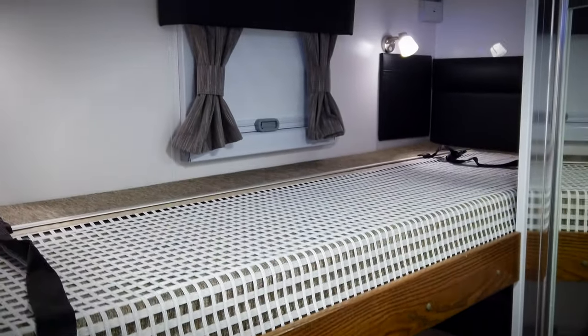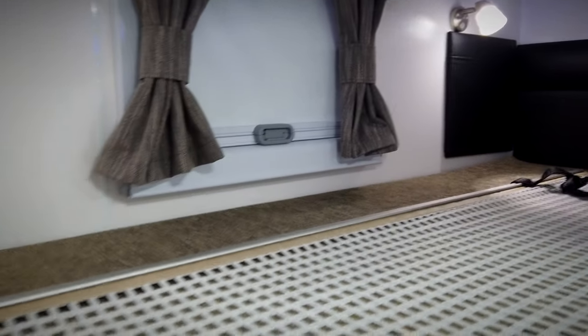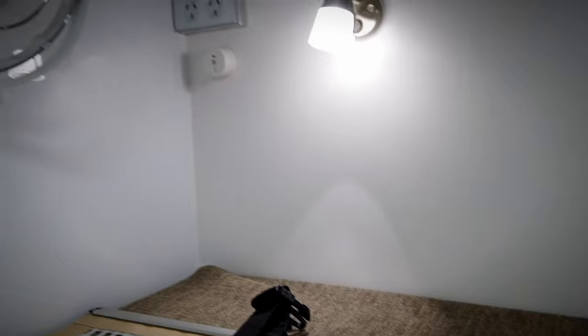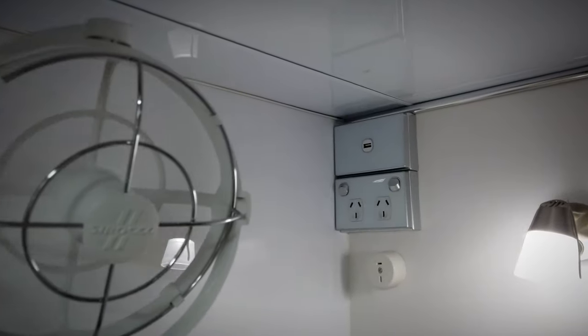Both bunks feature twin LED lights, the bunk net. So you have a safety bunk net in this top one. So that can go underneath the mattress if there's an adult up there, or if you prefer, you can have that go up for the security for a minor. 12 volt fans, as well as USB and main outlets there.